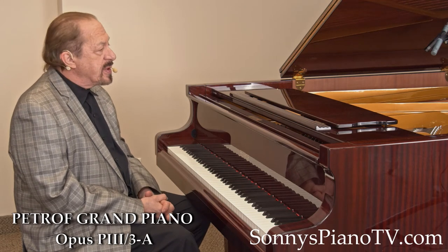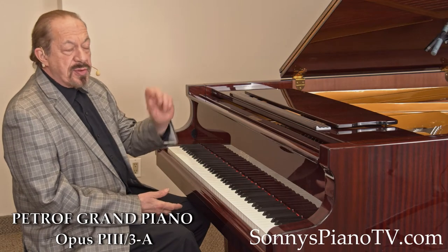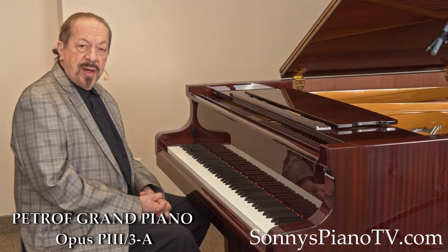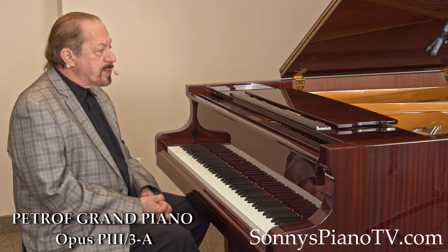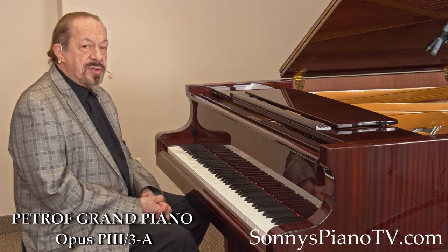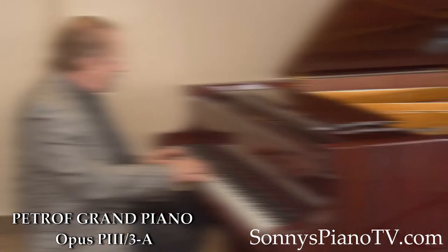We're recording this in my new studio here in Port Jefferson, which is across the street from the store. If you're interested in this piano, give me a call. Drop me an email and we can talk about it. A piano like this, we can ship not just nationwide, we can ship worldwide. So if you're interested, call me, text me.